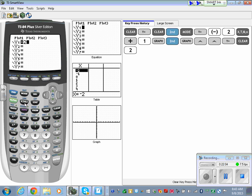2, and then x, and then the squared key's right here. But if you needed to do the caret 2, that would work too. Does everybody know how to plug that in? That was kind of quick. So are you all following? So that I know you really know how.